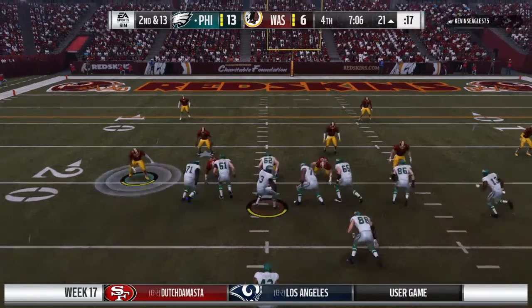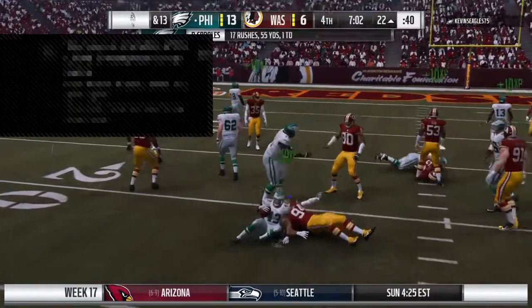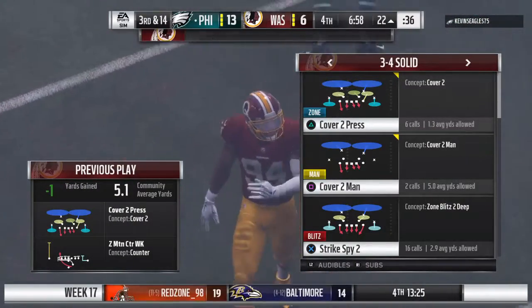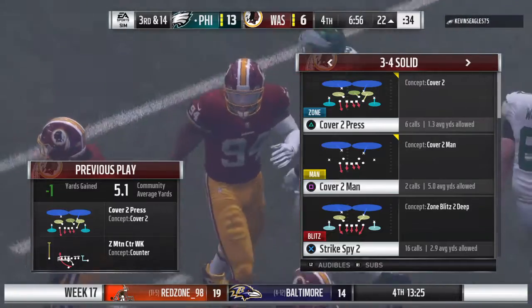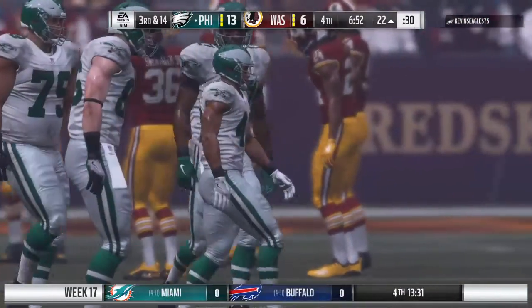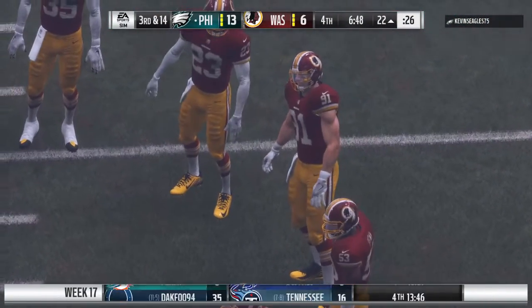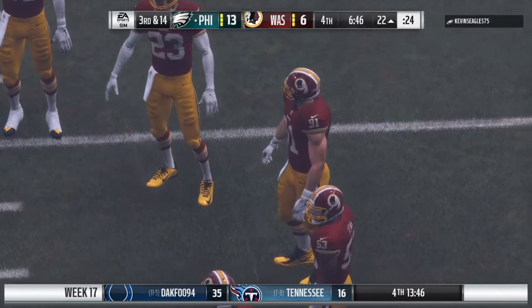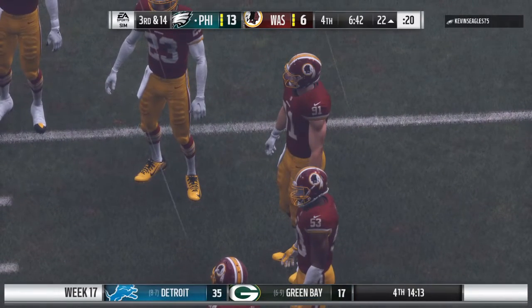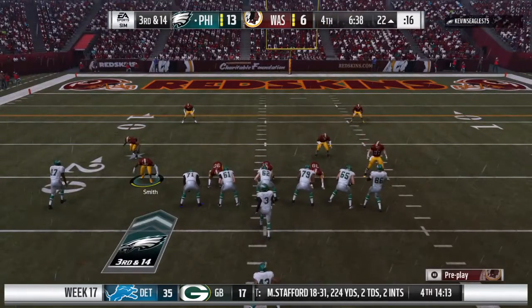Again, they'll run it. Again, it's Sproles. And he is going to be stopped cold behind the line of scrimmage. And they'll lose a yard that time, and that's going to lead to a third down. The run hasn't worked the last couple of plays. Now it's 3rd and 14.